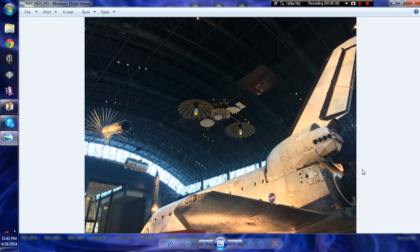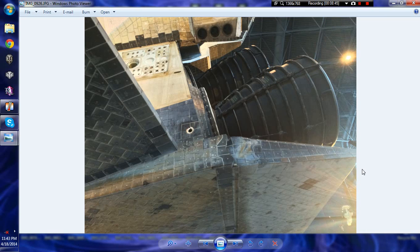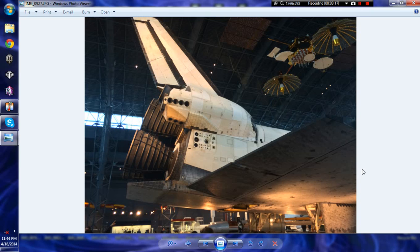Here was at another museum. Right there we have a satellite up top and the Space Shuttle Discovery. Looking up at the rear of Discovery, got these huge engines, well, boosters, whatever. I could easily fit inside one of those. And someone made a comment to me, just think, those huge boosters are shaking around violently whenever the spaceship's taking off. That's how much force is going into it.